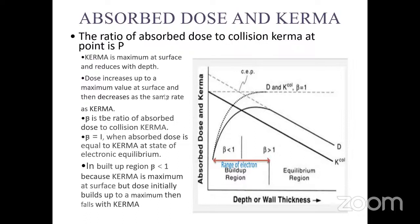At some point, at some depth, when they are exactly equal to each other, that condition is called the charged particle equilibrium condition. Practically, it will not happen exactly. You will see that after some time, they decrease parallel with depth. So kerma and D will decrease parallel with depth after reaching the maximum level of the build-up region.